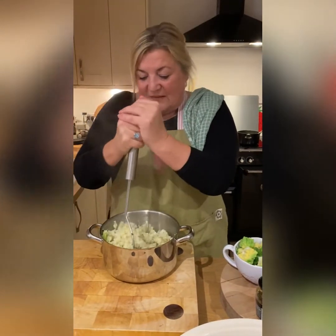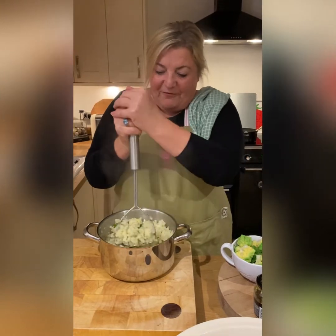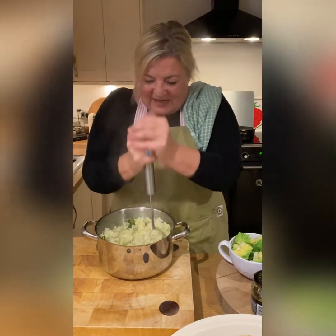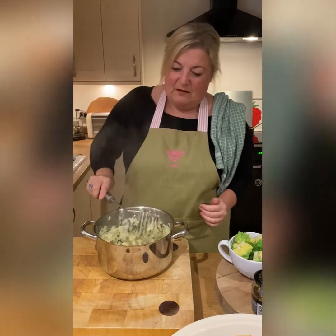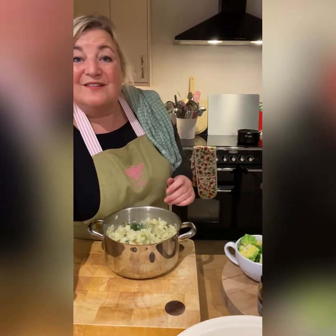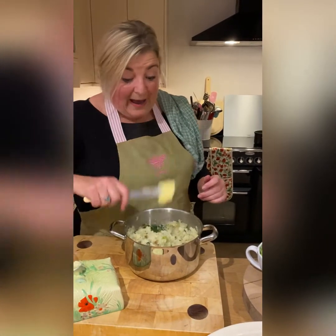Right. So this mash is going to be just roughly mashed, okay? I want texture. I don't want it to be a smooth mashed potato. You're not going to get that anyway with the cauli and the leaves in there, but just sort of broken up like that. Good wallop of butter in there, of course. Silly not to. Have to do it.